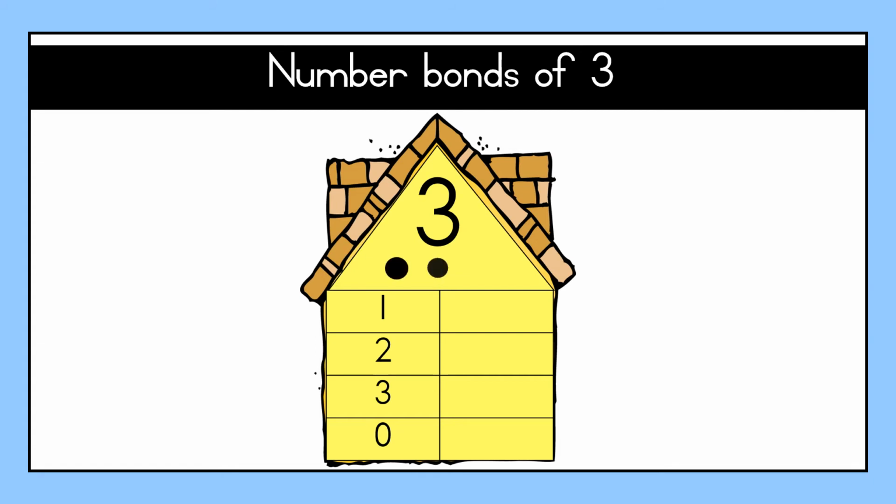1, 2, 3. Now remember, in a house there can only live 3 people in 2 rooms on one floor. So on one floor there are 2 rooms and there can only sleep 3 people. Let's look at the first floor. In the one room, how many dots are living in the one room? Well done. 1. Let's draw our dot.